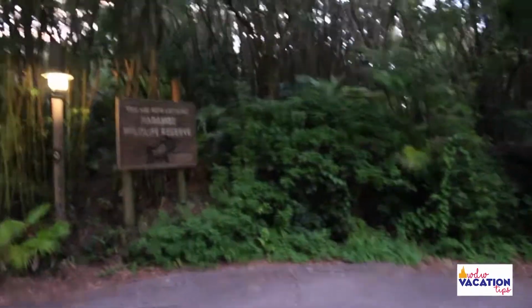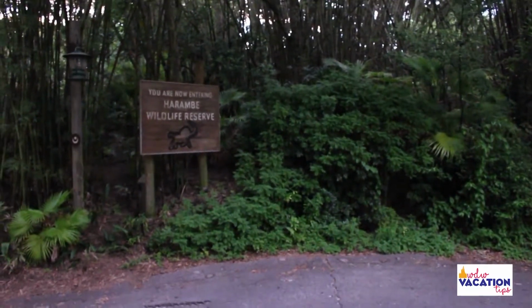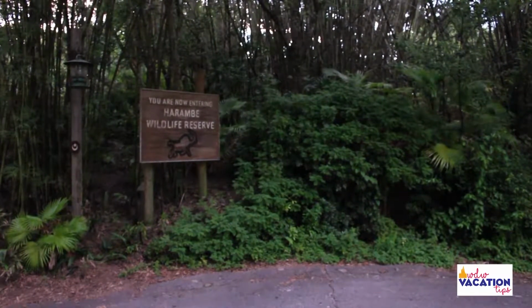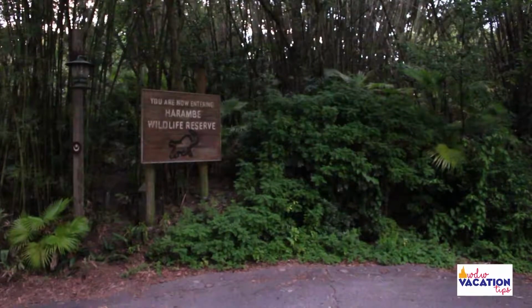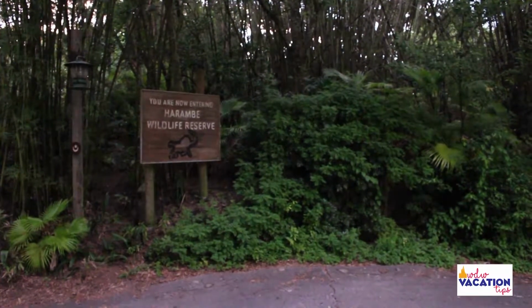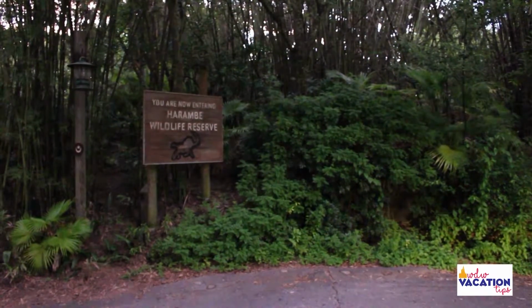Now, this technically is a night safari here, so that means what we're really trying to experience today is what the animals are doing in the nighttime, versus what they do during the daytime. That means that sometimes we're trying to listen to the animals more closely than we would during the day. So that's why I might get a little bit more quiet at other times. We're just trying to really listen in and experience what the animals do in the evening.